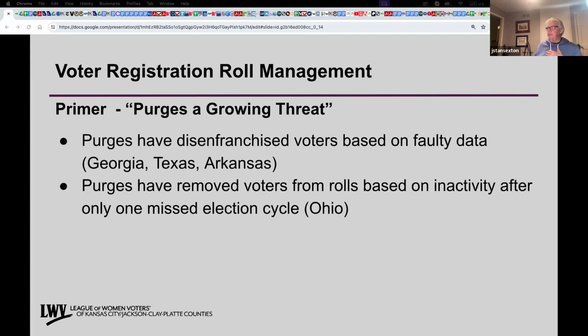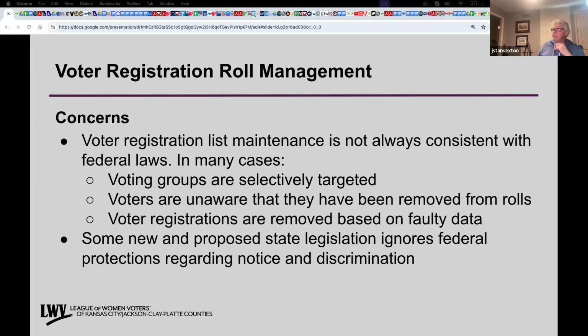Purges have disenfranchised voters based on faulty data. This has happened in Georgia, Texas, and Arkansas. And purges have removed voters from rolls based on inactivity after missing only one election cycle in Ohio. And that is contrary to federal law, which requires you to miss 2 presidential election cycles. So the concern that we have is that voter maintenance doesn't always comply with federal law.